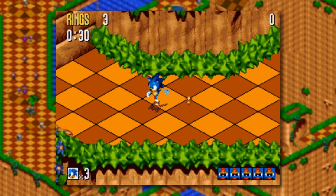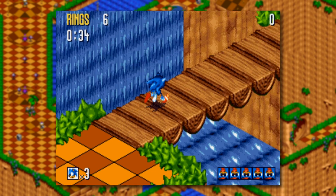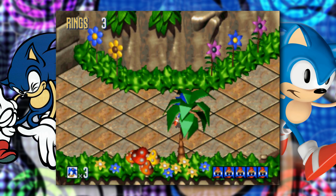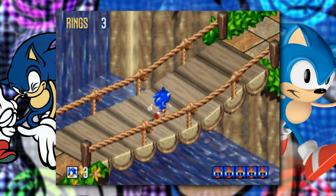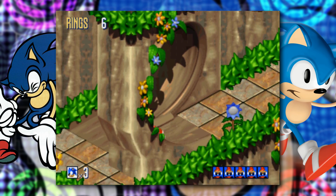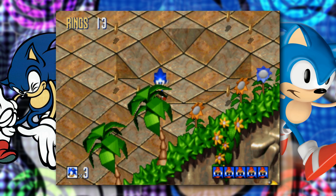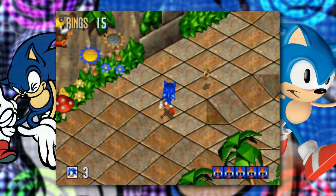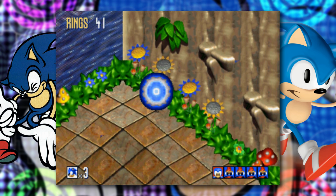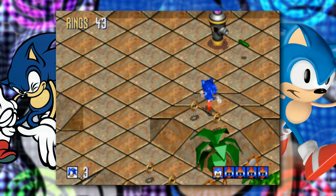For the most part, the Genesis and Saturn versions are the same game with the same levels. The first thing you'll notice is that the Saturn version has a bigger CGI opening scene, as well as higher resolution graphics. The game's art style was made in the same pre-rendered computer graphics that brought Donkey Kong Country to life. The Sega Saturn allows for more detailed character graphics and backgrounds, as well as weather effects.